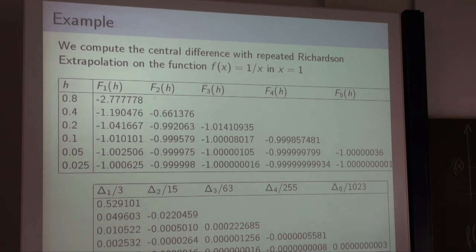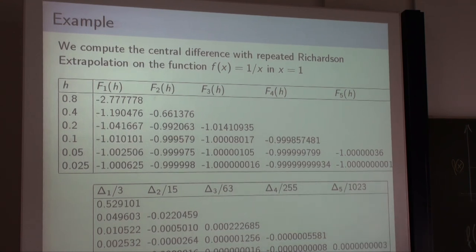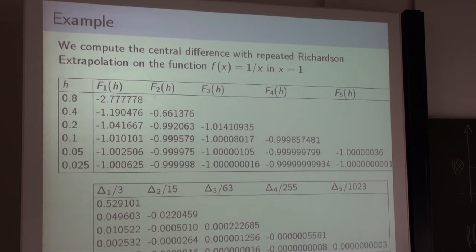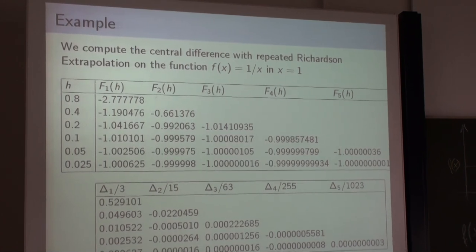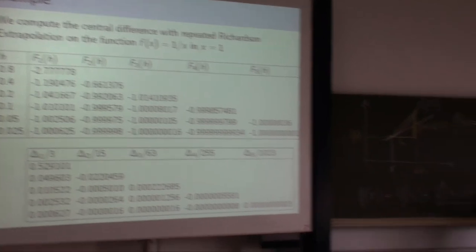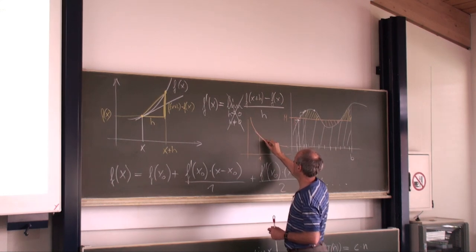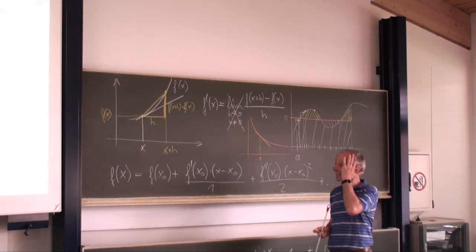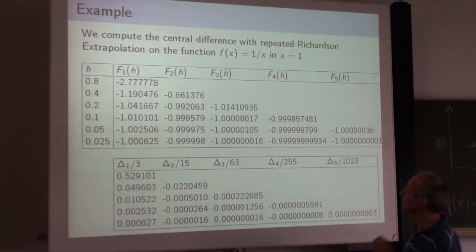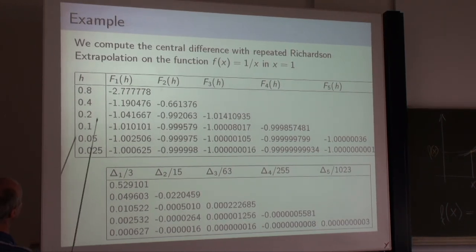We now compute the central difference of the function 1 over x at x equal 1. And we all know that the exact result is minus 1, because, as this is our picture, at x equal 1 the derivative is minus 1. Okay, and so we use the central difference with h equal 0.8.